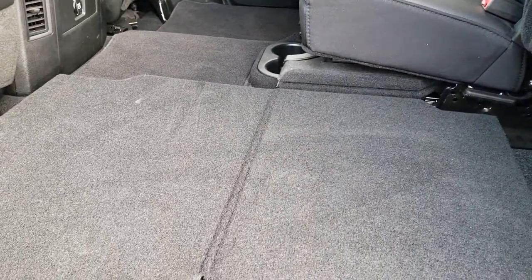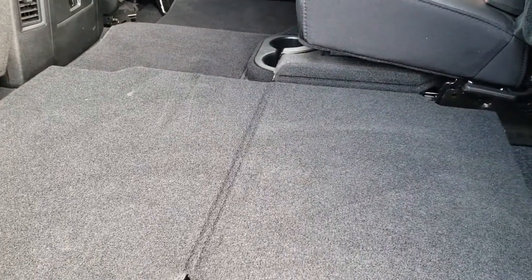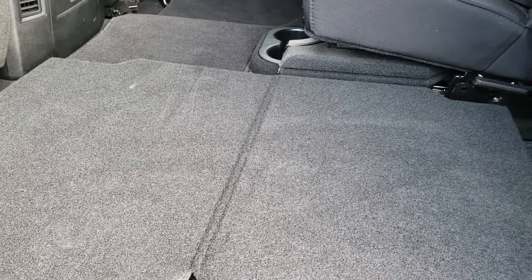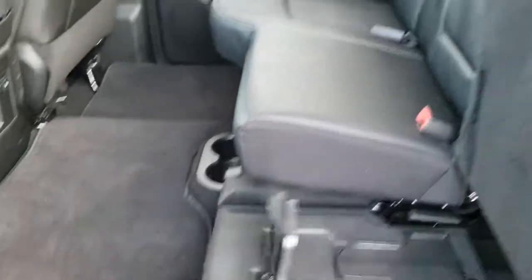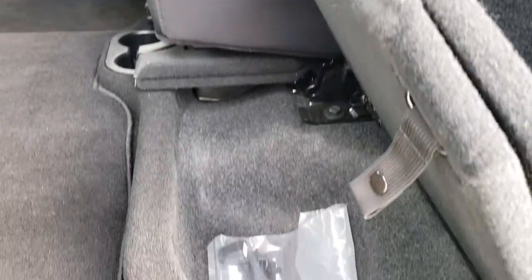You got a Loadfloor here, which is nice. If you got pets, you can put both sides down. They got a nice flat place to lay. Or if you got muddy boots or tools, put them on here and you're not gonna wreck your nice leather seats. You got little LED lights in the bottom of the seats. And underneath the Loadfloor is storage area on this side.